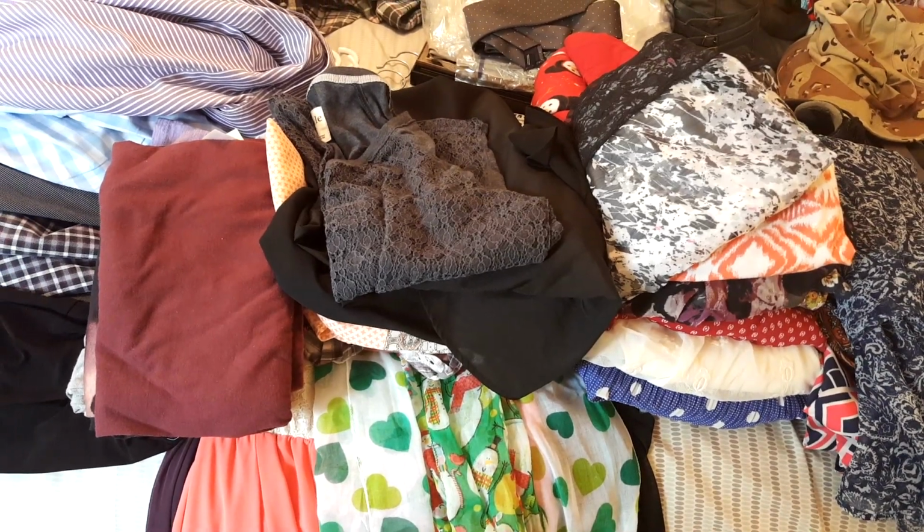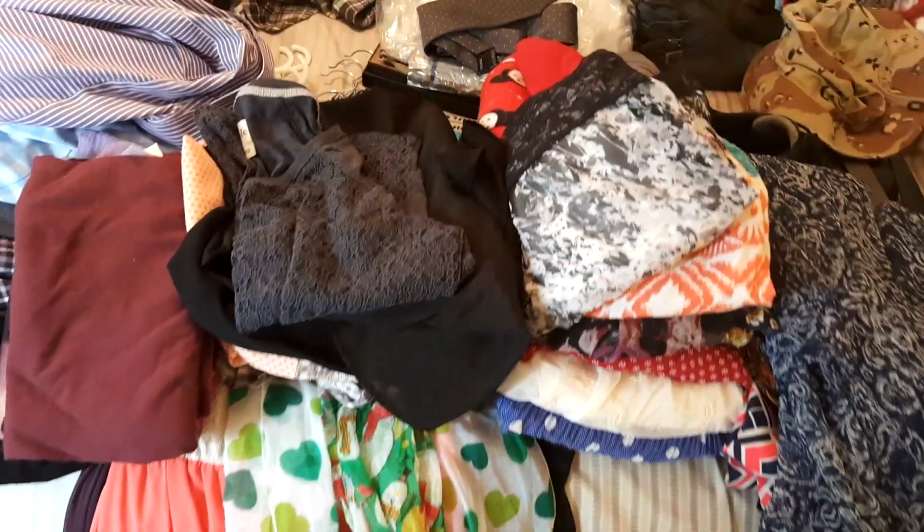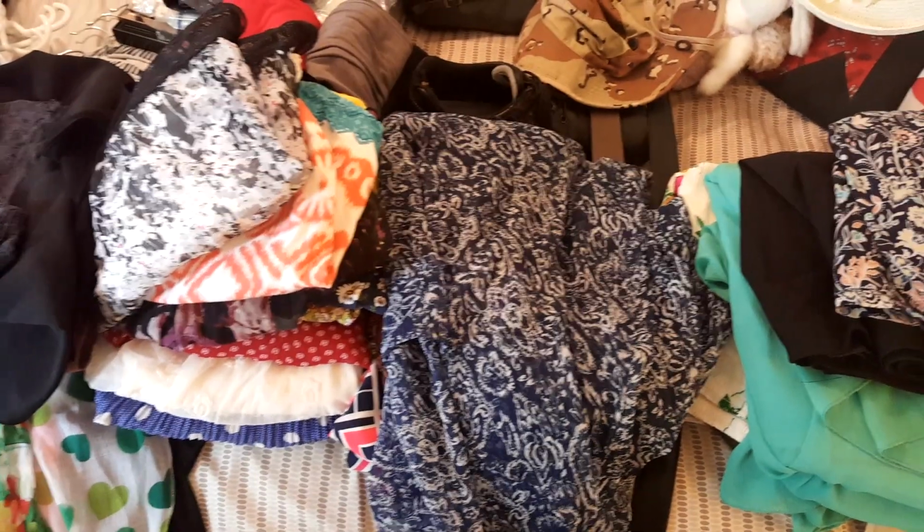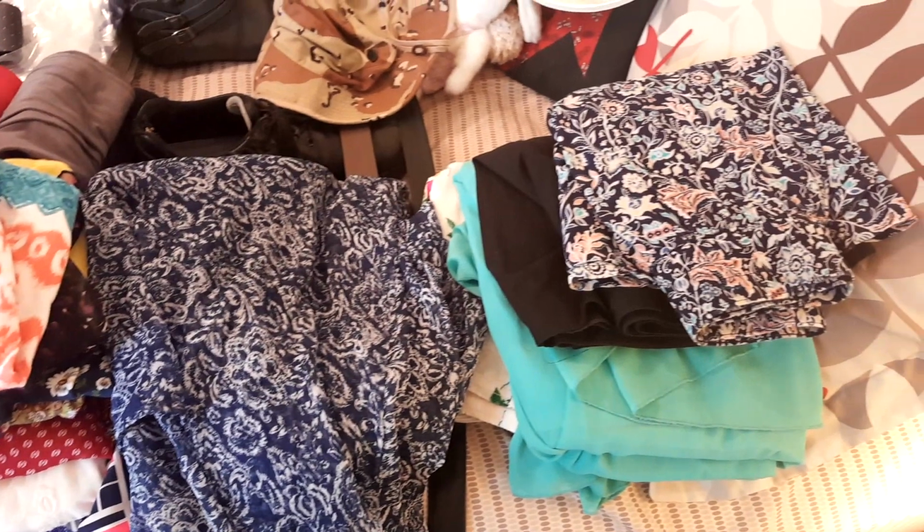Organize my clothes into piles. I have my t-shirts, and then my nicer shirts, some of my skirts, some dresses, and then my skirts that I will hang up.